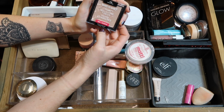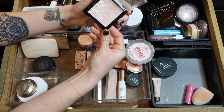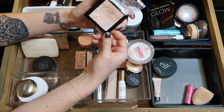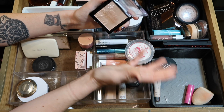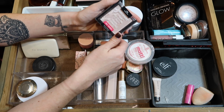Then I had my Wet n Wild Blossom Glow highlighter. This is the more pink toned highlight that Wet n Wild offers. I used this a couple of times. I do reach for pink tones a lot more in the winter time. I know I can just pick this again in a few rounds, so I will put this away just so I can rotate through my collection better.